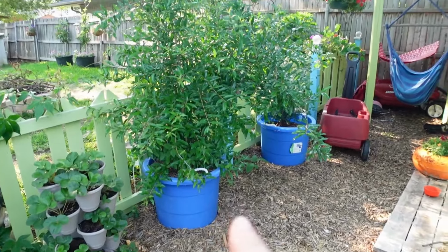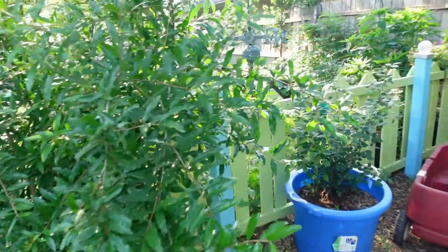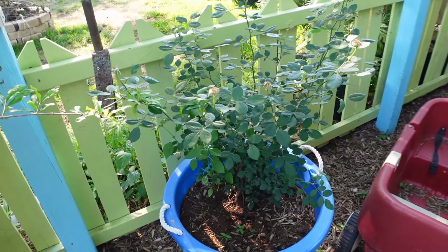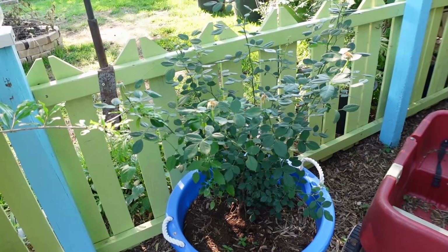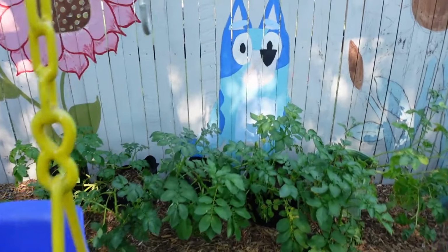A pomegranate tree, not doing anything. And then our David Austin, of course you can't see it now because all the blooms are gone, but the David Austin that we planted up in the David Austin video did bloom. And then here is Joey's little pitiful potatoes.